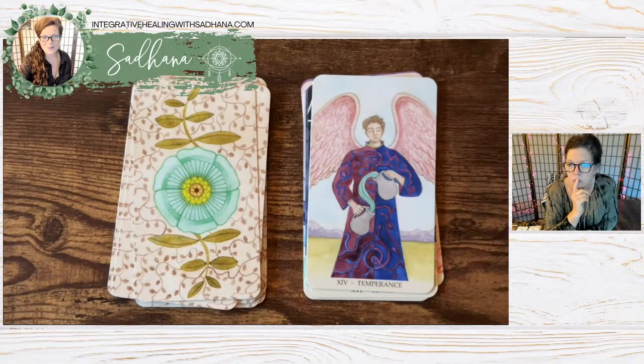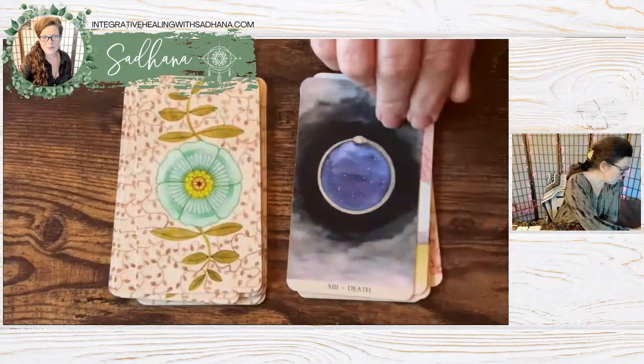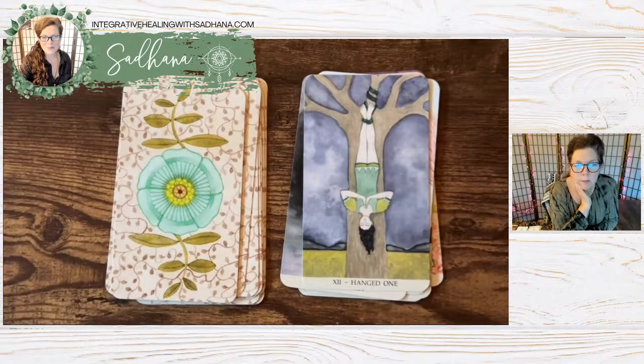Temperance. Oh, did we miss? No, we didn't miss the Hanged One. I said namaste. Namaste. There is a solidity to the tree that is behind this figure that feels significant.